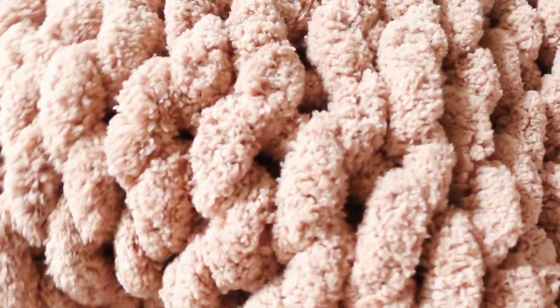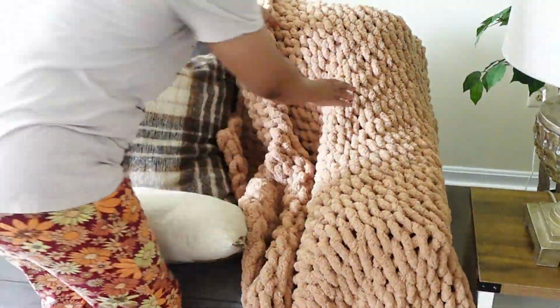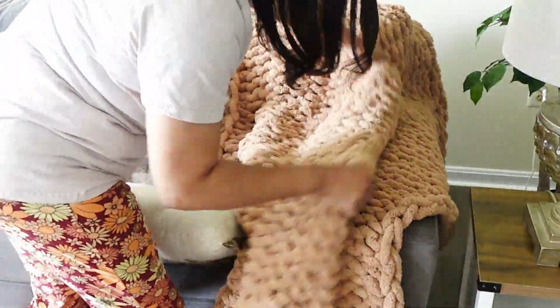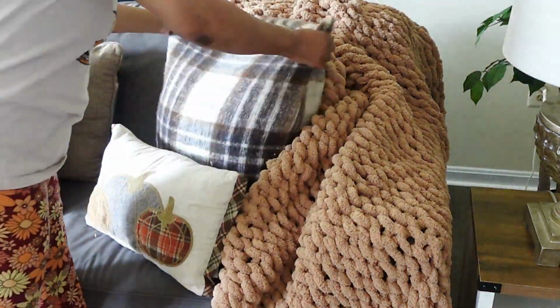And also, I purchased this beautiful throw blanket from Amazon. It's thick, it's gorgeous, it's comfy, something to snuggle up with while we watch TV, while it's cold and rainy outside. So I really like this as well.